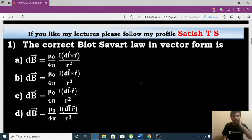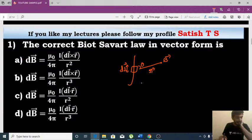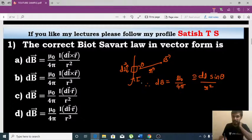Anyhow, you know that the Biot Savart law will give you the magnitude of the magnetic field at a particular point, which is at a distance of vector r from the current element dl, and this is the angle theta. So we clearly studied that the magnitude of the magnetic field is equal to mu naught divided by 4 pi into I dl sin theta divided by r square, where I is the current flowing through the conductor. Is it clear to everyone? So now you can clearly say that if you want to make it, okay, very good, Sanju.